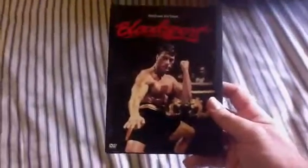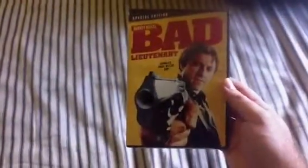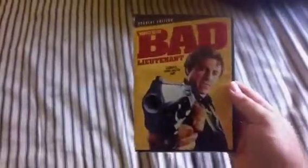Old Bloodsport, another one I always saw on the DVD shelf in the rental store when I was a kid. Not my favorite cover art, but cool snapper case. Okay, gonna move on to some DVDs, some regular keeper case DVDs. Harvey Keitel, Bad Lieutenant. Really like that cover art.